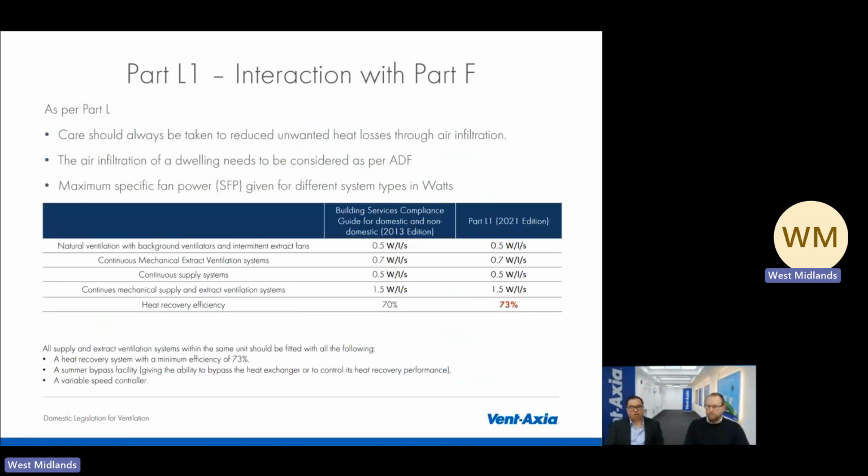Mechanical ventilation systems in regards to approved document L are largely unchanged, but continue to specify that systems should be designed to minimize electric fan power, which is called specific fan power, SFP, and should not be worse than shown in the table. The only change here is the heat recovery efficiency, which was originally stated to be a minimum of 70% within the Building Services Compliance Guide, in line with the 2013 edition, and has increased to a minimum of 73% as part of the 2021 edition. There continues to be a requirement to have a summer bypass and variable speed control for supply and extract ventilation systems. Within SAP, the notional buildings will use natural ventilation with intermittent extract fans.